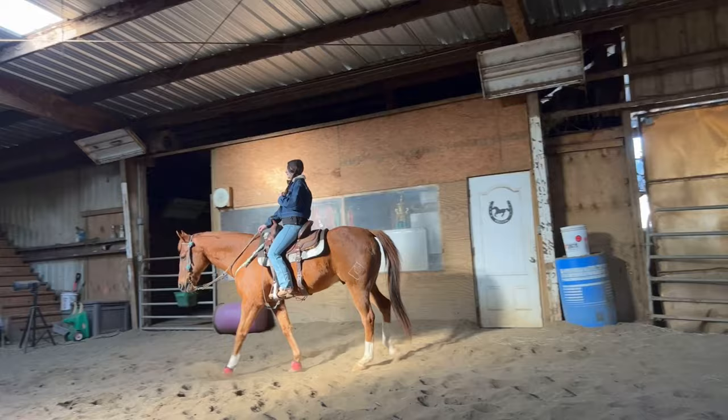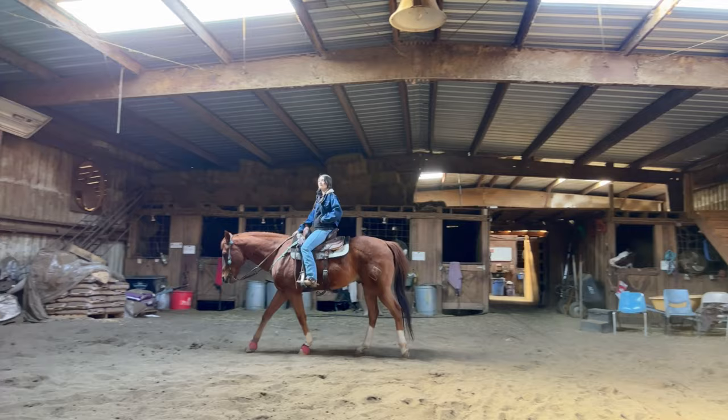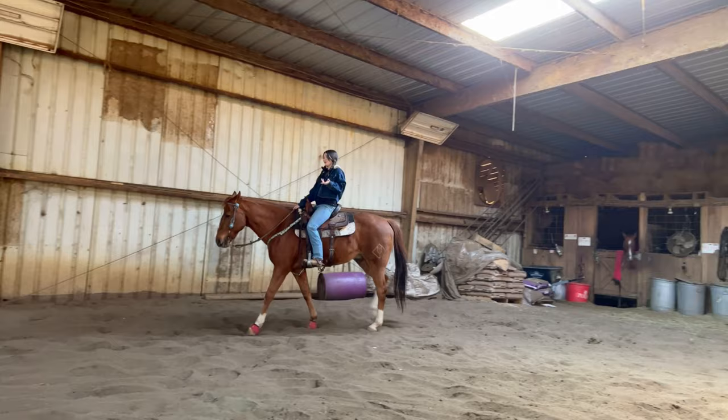You'll see me walk him a lot more than I walk Chester and Scout before I really begin their workout. This is because he is 22. He is old. So I want to make sure all the fluid around his joints is nice and warm. And walking is so important. So it's good to get them good and warmed up before you ask for anything.